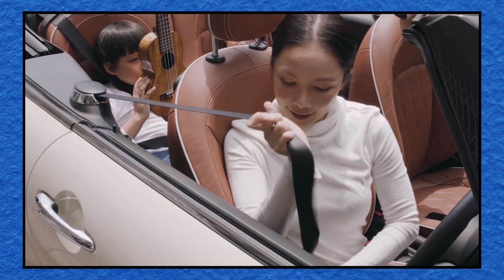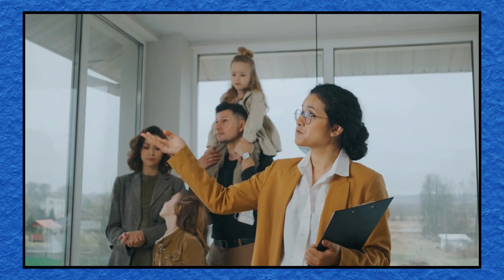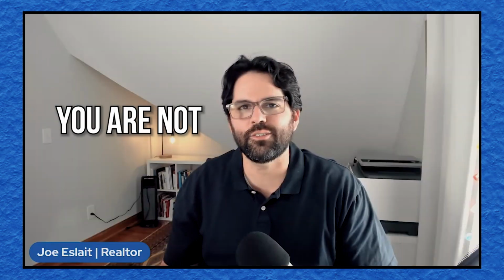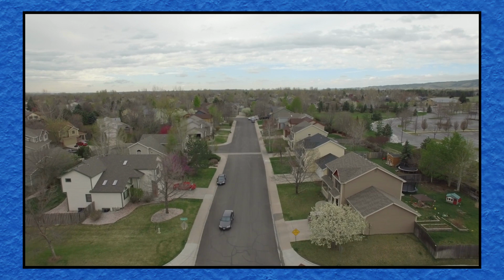You're driving around with your family on the weekend and you see an open house sign. You walk into this beautiful home and you fall in love with it. And then you want to make an offer, you call a realtor, and then you realize you're not pre-approved, right? So you don't have approval from a bank to get your financing for this home, and it's a weekend, you can't connect with a lender, and you end up missing out on this great home.